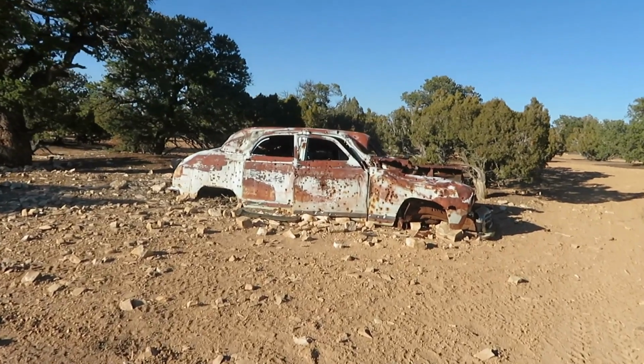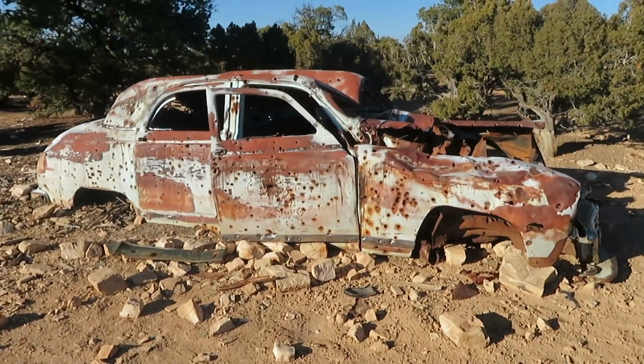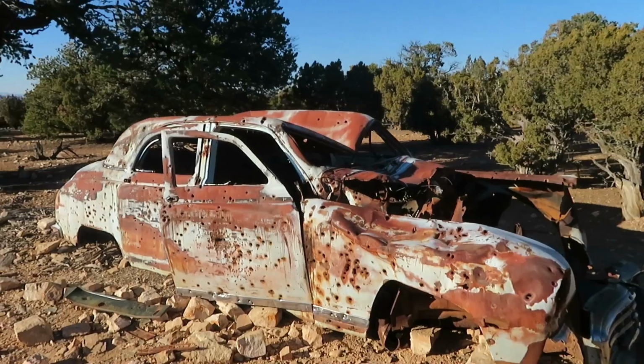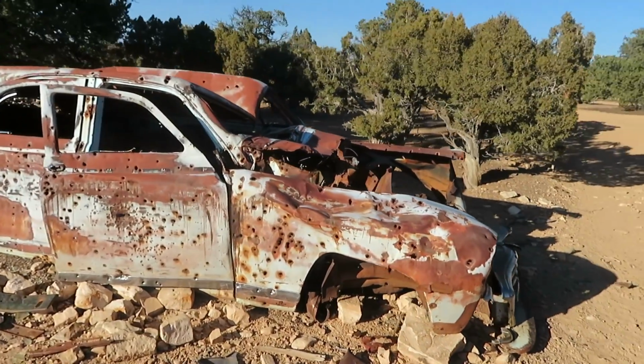But I'm gonna wander around a bit. I have plenty of time. I have 2.5 hours of daylight left, so I've never been in this part of this area before, so I'm just gonna drive the dirt roads and see what I can find and see if I can find a cool campsite for tonight. Here's another cool thing I just found. An old car that's just been shot to pieces here. This is a neat old car.